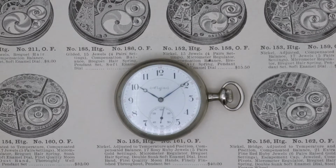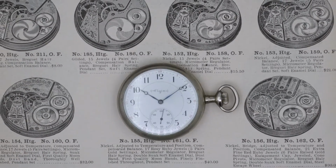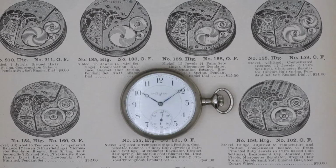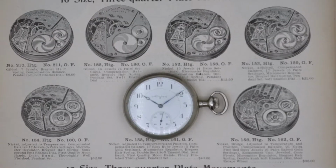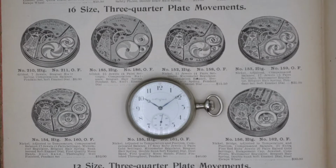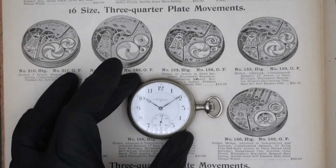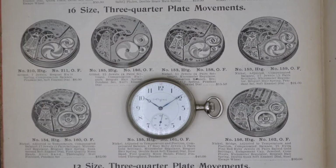Sometimes the lingo used to describe these watches can be a bit confusing to newcomers to the hobby. So in this video, we're going to take a look at an Elgin pocket watch and compare it to the descriptions that were published in wholesale catalogs at the time. So this right here is an Elgin grade 155 manufactured around 1897.